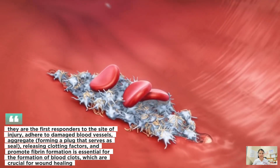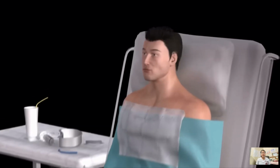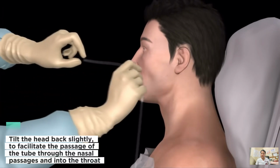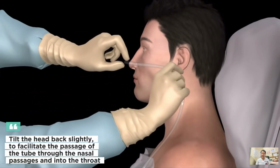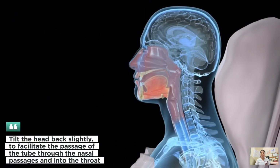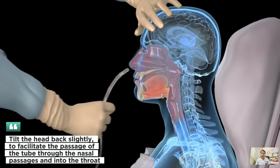which are crucial for wound healing. To insert a nasogastric tube, the nurse instructs the patient to tilt the head back slightly and then inserts the tube, to facilitate the passage of the tube through the nasal passage and into the throat or pharynx.